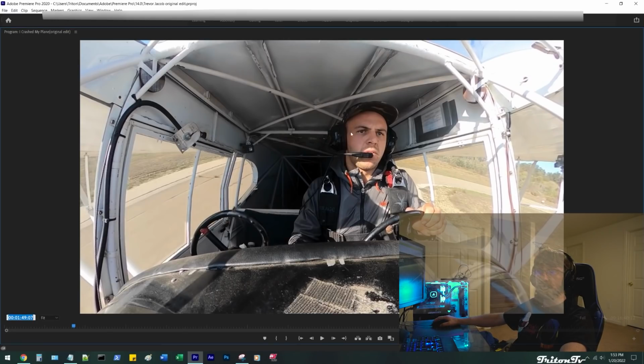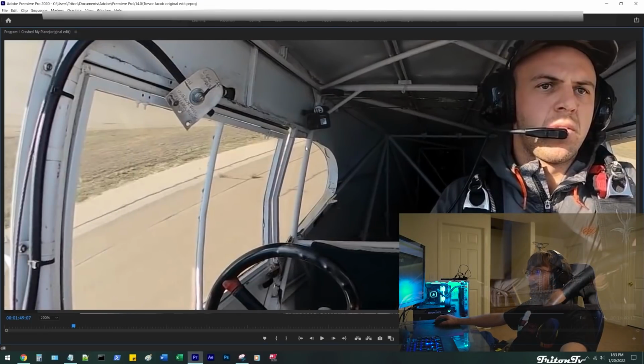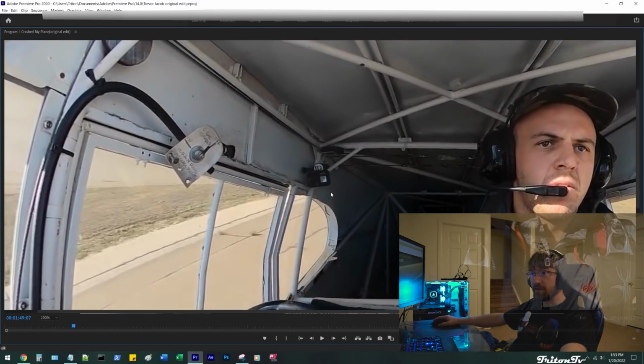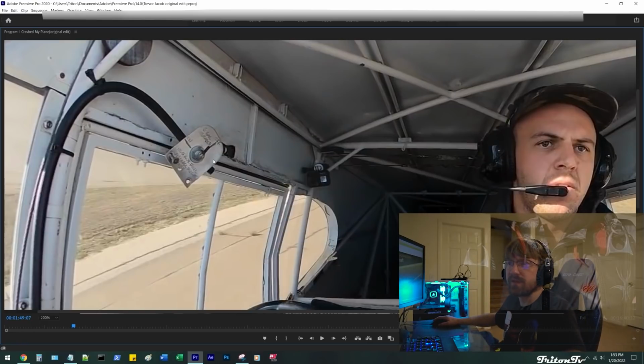Let's go ahead and zoom in here. There we go. Alrighty, so a couple things to note in this frame. This GoPro is recording. This fuel selector reads off. I believe this is the right wing fuel selector, is what Trent was saying, or yeah, Trent Palmer.